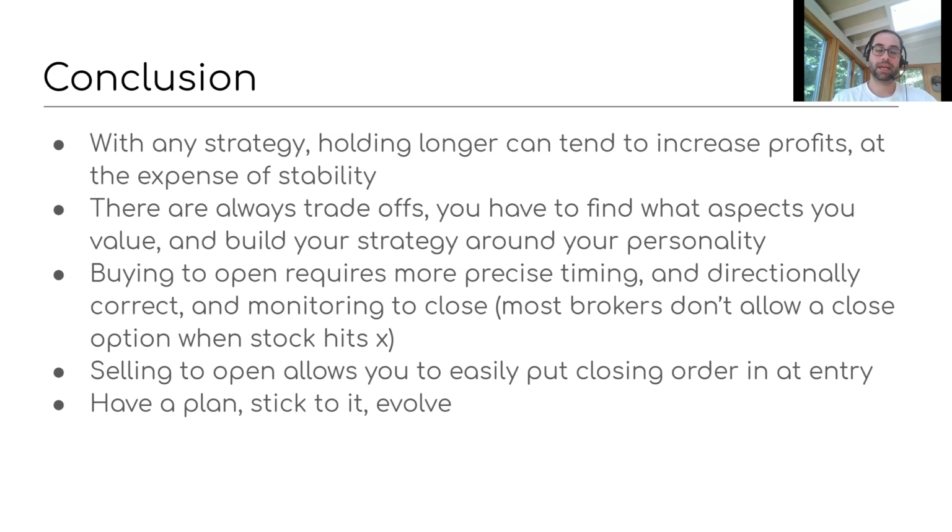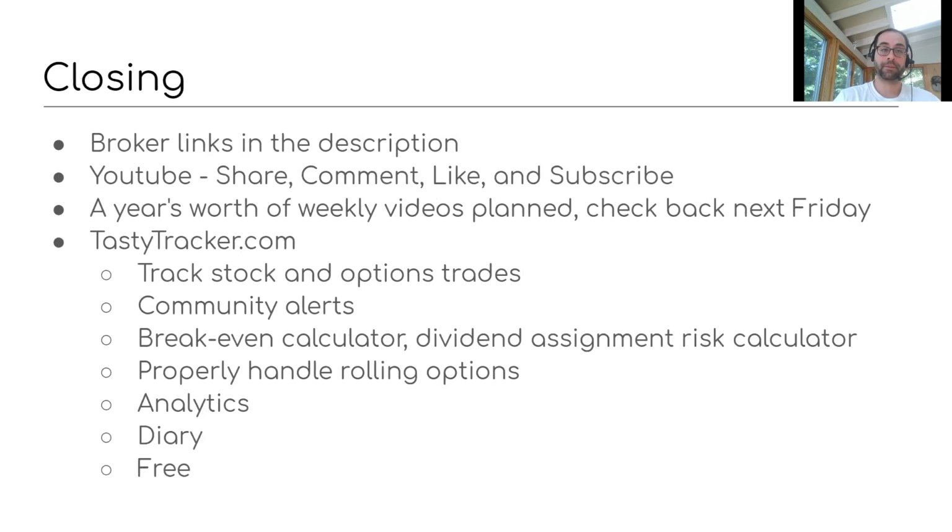The main point though to any of this is you need to have a plan, you need to stick to it or evolve it as necessary, and then evolve your strategy as necessary.